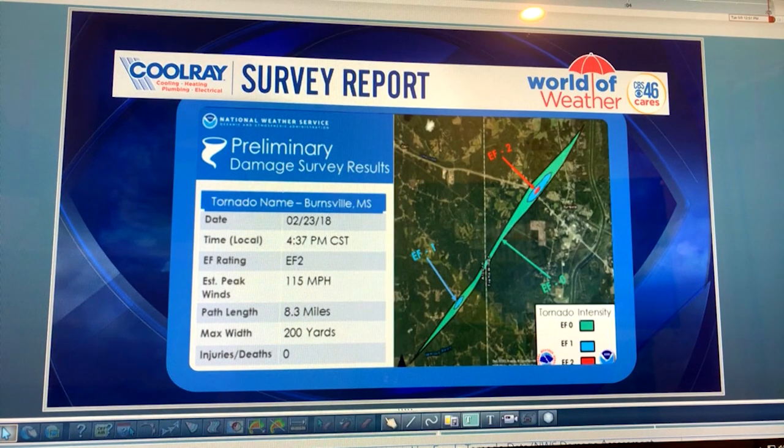Once they go to the ground, they issue what's called a preliminary damage report, and this is what they are preliminarily saying the damage to be. In that report, they say where the tornado or the severe weather event took place, so which counties were impacted, what date it happened. They put the time that the event started.